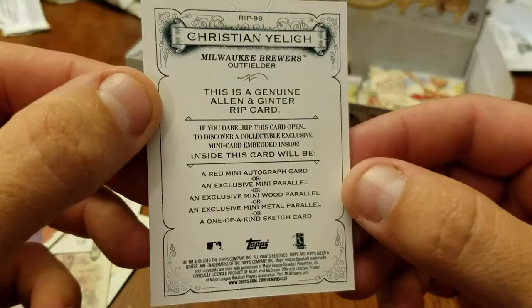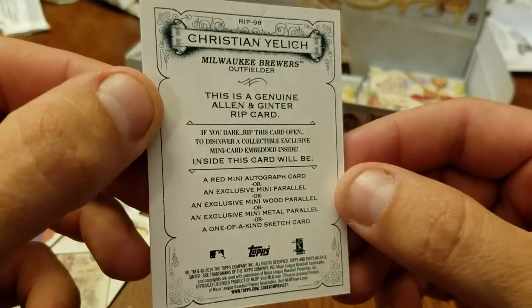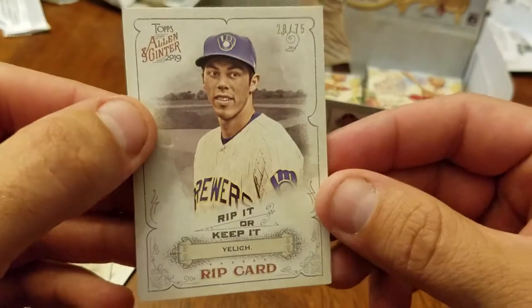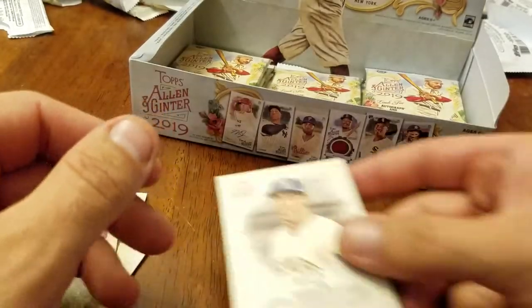Red mini, exclusive mini parallel, wood parallel, metal, or sketch card. Can we rip it, pretty boy? I don't know. Let's leave this one over here. Maybe we can see it.